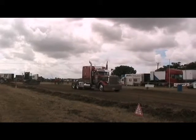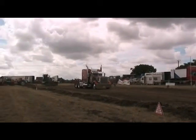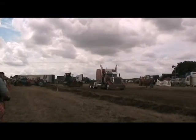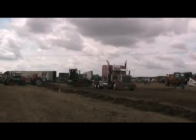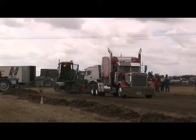I was told that the kill switch wire, which they attached to the truck's crank pulling the sled, got tangled up with the front of the sled. So it shut off the air supply, cut the fuel off, and Jeff came to a grinding halt. So we'll see if we can pass a little bit.